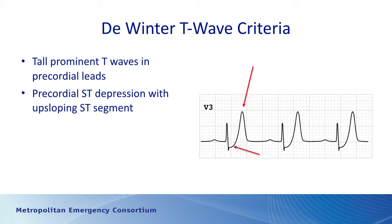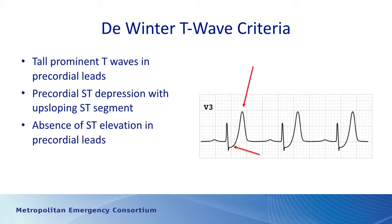So if you look at the ST segment and the so-called J point, it is depressed, and then it has this gradual upsloping ST segment that goes into the peaked T wave. So if you look at those two arrows, this is more suggestive of that De Winter T wave than a patient with hyperkalemia. And typically there's absence of ST elevation in the precordial leads. So if there is ST elevation, then it's considered a STEMI. But this is ST depression with that sloping upward ST segment and the very peaked and tall T waves.